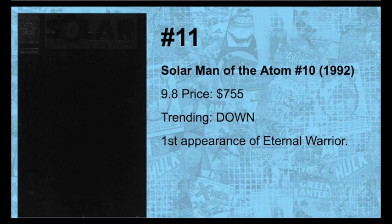The big problem with that book, and why it's so sought after in 9.8, is that the cover scratches pretty easily. It's a matte cover. And if you really want to pay a premium for a raw book, you're going to want to take a hard look at that thing in the right light to make sure there's no scratching on the front and the back of it.